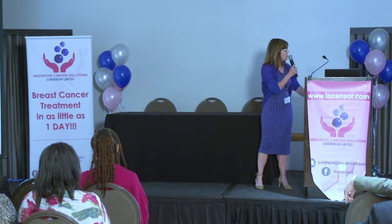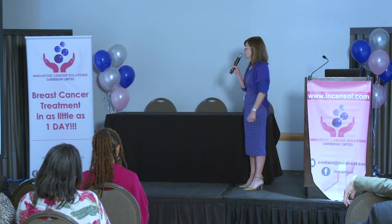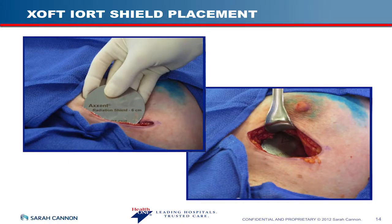Once we've cleared the margins and the lymph nodes, we go ahead and place a shield against the chest wall. This is usually a 6 centimeter stainless steel shield. It protects the heart, lungs, ribs. If possible, I actually tuck it behind the pectoralis major muscle, either splitting the muscle or lifting it on the lateral edge so that that posterior wall is really given the appropriate treatment. There's nothing left there untreated. On the right, you can see a picture of the shield in place. It's obviously removed after the treatment, before the wound is closed.